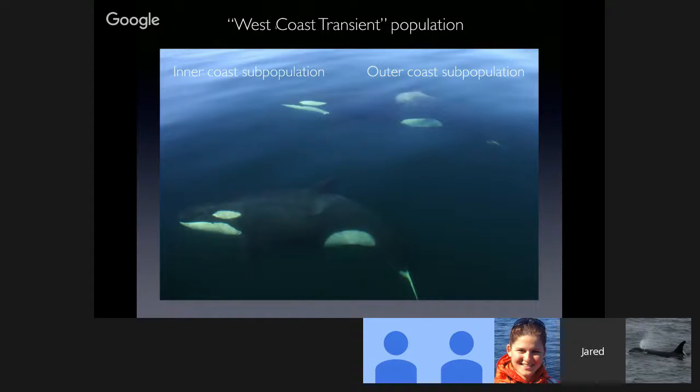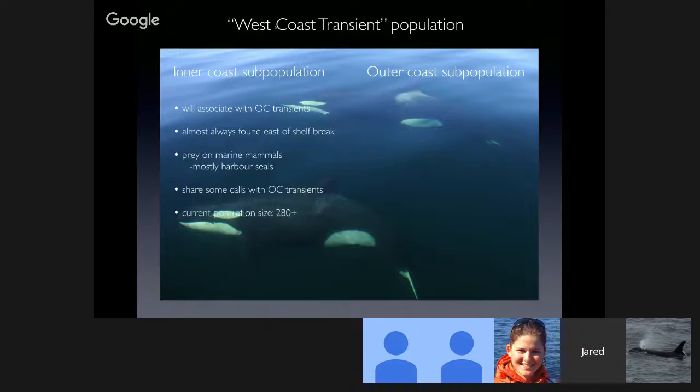We've called them coastal and pelagic types of transients, or inner coast and outer coast. They will associate with each other, but their preference for different habitats is quite apparent. The inner coast subpopulation is almost always found east of the shelf break. They prey on marine mammals, primarily harbor seals, rather. They share some calls with outer coast transients, and the current population size is about 300 animals.